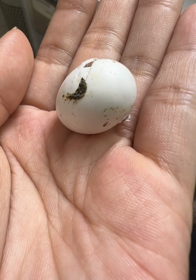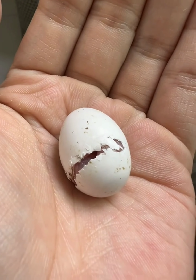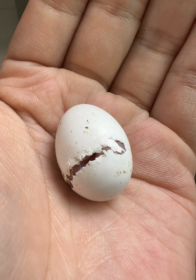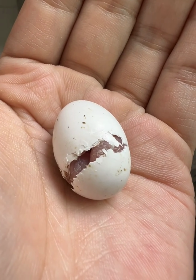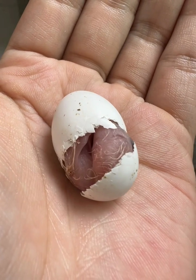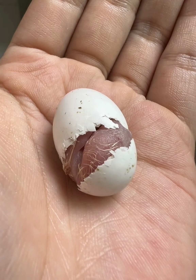A tiny egg has transformed into a living hatchling right before our eyes. The final pieces of shell move away, and the chick is now clearly visible. What began as a small, closed egg has become the beginning of a new life. Nature often works in ways that are easy to overlook. We see eggs, nests, birds, and animals every day, but moments like this give us a rare close-up look at the beginning of that journey.